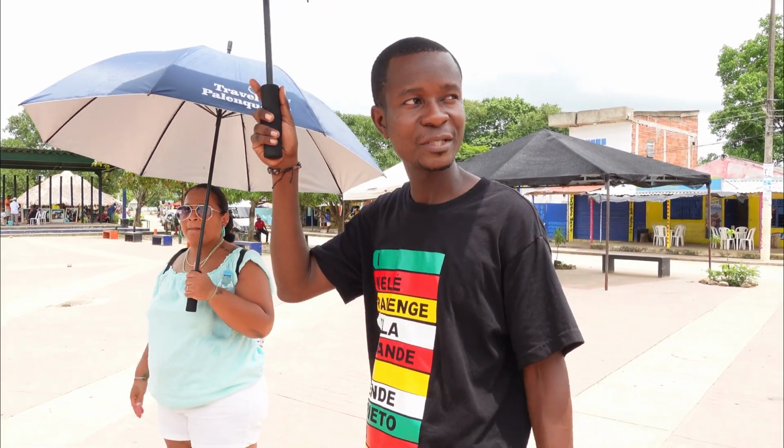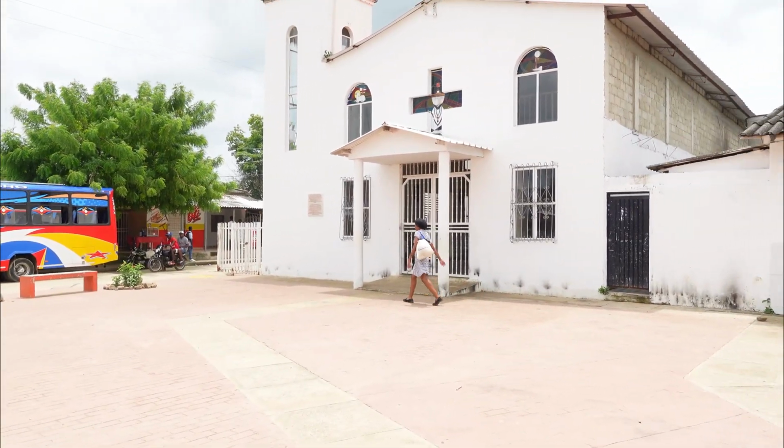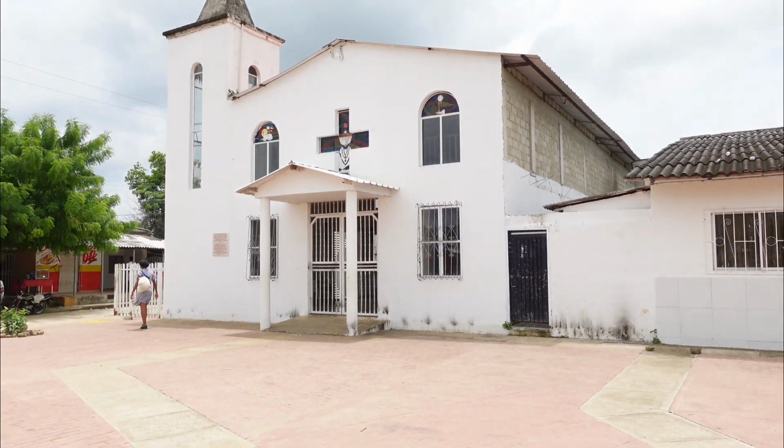So there you can see a Catholic church. But in Palenque we also believe in Yoruba religion.